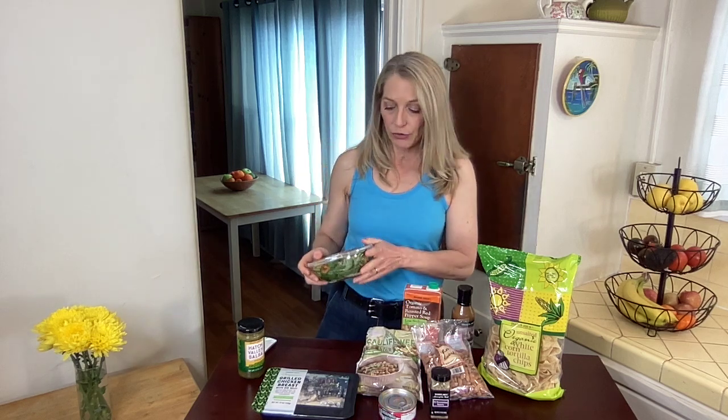So what I would do with this is you just want to make sure you add some protein to it to make it a complete balanced meal. I would actually add extra veggies, divide it into 2 different servings, and then add a serving of protein to each. And that way you have 2 great meals out of this one little salad, and very high in nutrients, and again, low in sodium.